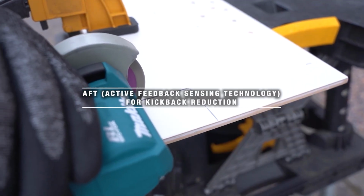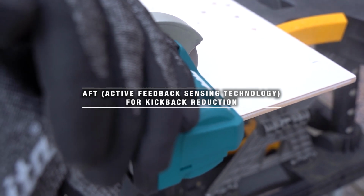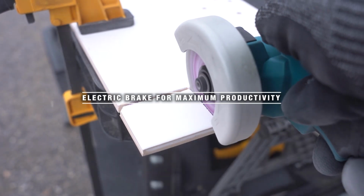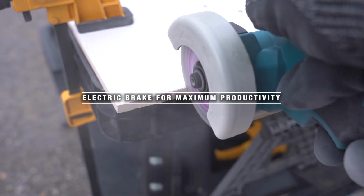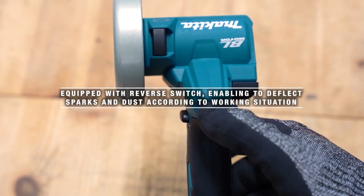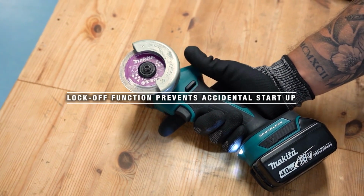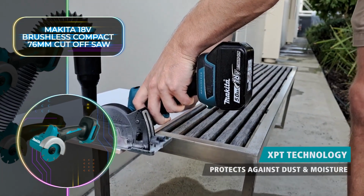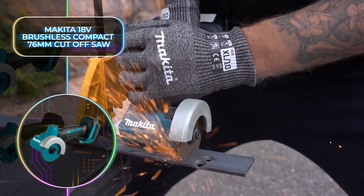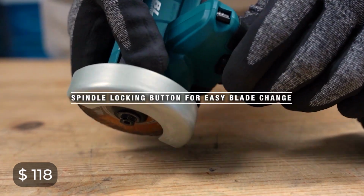Thanks to an innovative set of ultra-sensitive active feedback sensors, the cutter instantly shuts down all wheel rotation in case of a kickback, and the electric brake system provides immediate stopping power. The anti-restart function helps prevent any accidental startups, so you are never in any danger of losing control. And then there's also its impressively high-speed cutting power of 20,000 RPM that makes cutting through metal, masonry, and plastics ridiculously easy. Its wear-resistant patented XPT technology helps shield it from the effects of excessive dust and moisture. And by adding all these features together, you're left with a cutter that is worth the price of $118 and the hype.